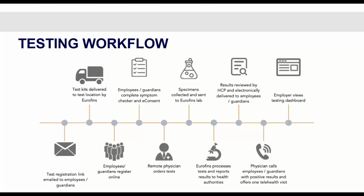So when you think about the testing for our workflow, especially now that we have the self-collection kits, you can do it on an individual basis, and you don't really need to say we're going to test everybody the Monday after Thanksgiving. You can really handle this in unique situations. If you have an individual that you would like to test and you would like to use our self-collection kits, this is the workflow.